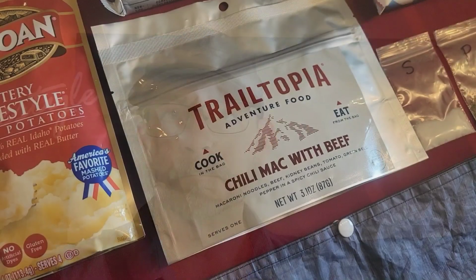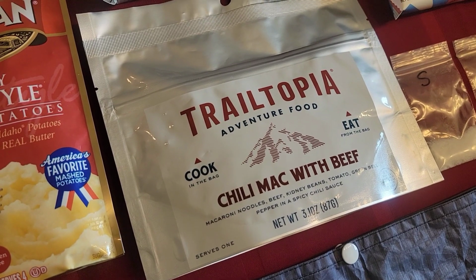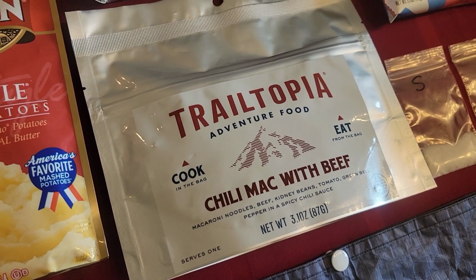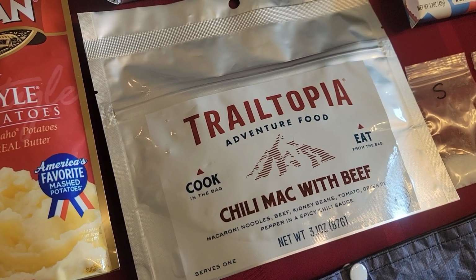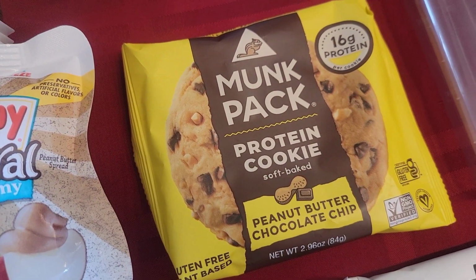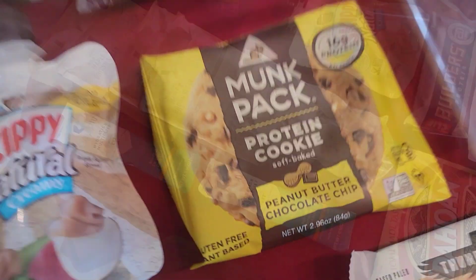Dinner the second night, I'm looking at some chili mac and beef by Trailtopia. I do hope this is good. It's a 1 serving portion, so I'll hit that the second night. I will split this Monk Pack protein cookie between the 2 nights. That'll be dessert each night.